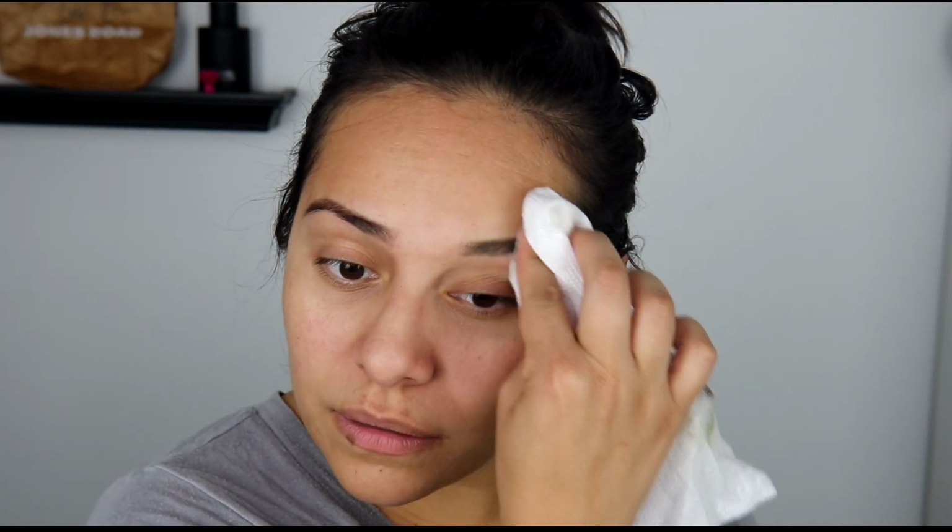I think it looks good. It's a little bit dark, obviously, but that's okay. Let me put my hair down because I'm going to be able to see it a little bit better. It's not bad. Not bad at all. The only thing that I do want to fix really quick, because I can see it and it's going to bother me, is this little gap right here. So I'm just going to hit it one more time, rinse it and come back, and we'll look at the final brow.